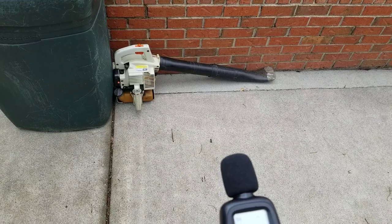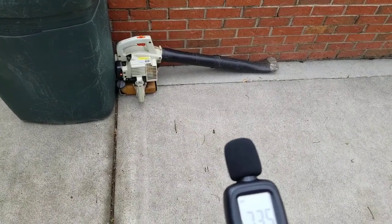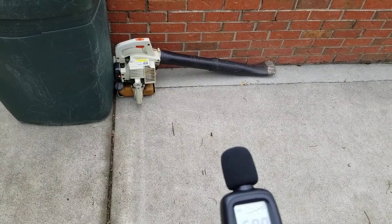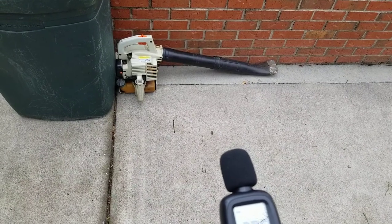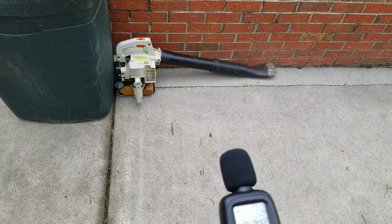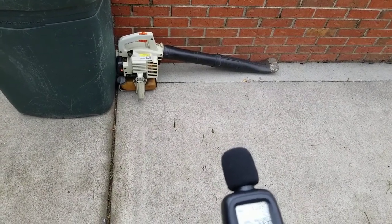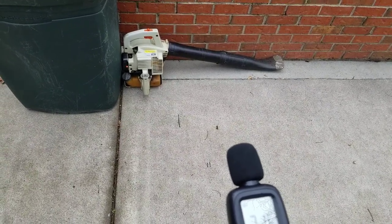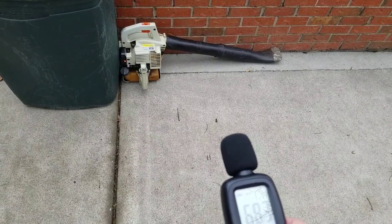So when we went from 42 decibels, just quiet before the blower started, to 52, that doubled the sound. 62 quadrupled the sound. 72 made the sound 8 times louder. 82 made it 16 times louder. 92, 32 times louder. And when we got up to 102, that was 64 times louder than it was 165 feet away at 72.